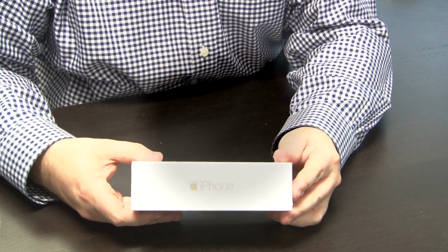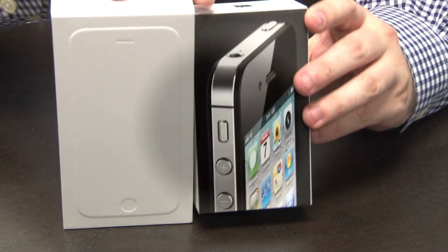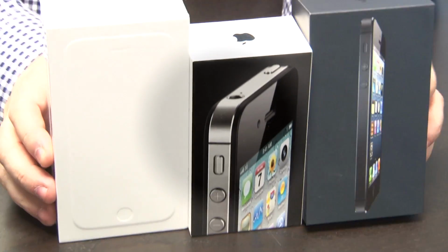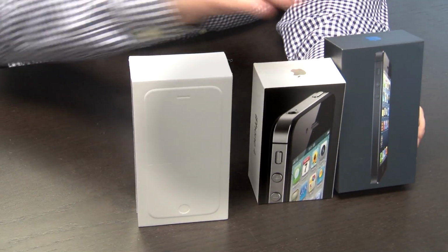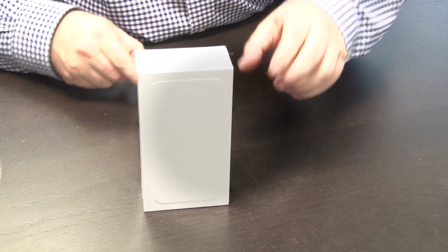Nothing on the bottom. And I think it's actually quite interesting how the front of the iPhone box has almost no detail on it whatsoever. It's actually quite surprising to me. If you look, for example, at the box of the iPhone 4, it was much more colorful. If you look at the box from the iPhone 5, it was much more colorful. But there's very much a clean, muted look for the iPhone 6 and the iPhone 6 Plus. But that's the way Apple rolls.